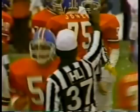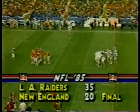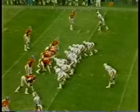Those of you who were not with us from the opening kickoff, Dan Marino, who was not sacked in any of the first three games, was nailed on his first pass attempt today by Andre Townsend of the Denver Broncos. Mile High Stadium in Denver. We welcome those of you who have been watching the Raiders in New England. The Raiders have rallied in the second half to beat the Patriots 35-20. Here, Denver after a fumble recovery at the Miami 25. Gene Lang scored on a 10-yard run. They lead 7-0. We're in the final minute of the first quarter.